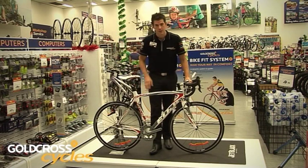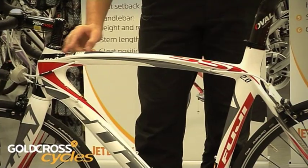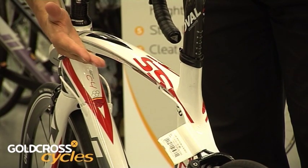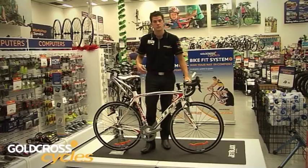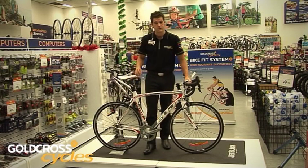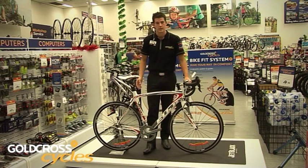Up top though, the bike's a little bit more defined, a little bit lighter in its tube profile, a little bit skinnier, and also with some curvature. Those curves add a little bit of compliance, so it softens the ride up a little bit more. So whilst the bottom of the bike makes sure that the frame is very, very stiff and very fast, the top of the bike is designed to be a little bit more forgiving, so it softens that ride up a little bit.